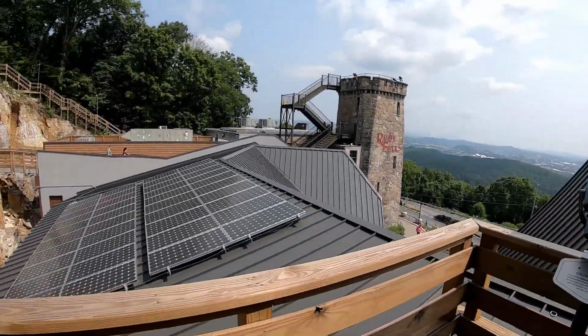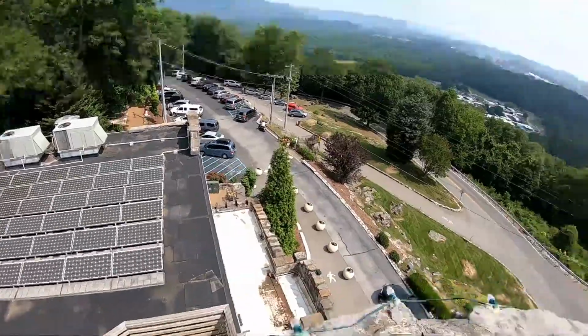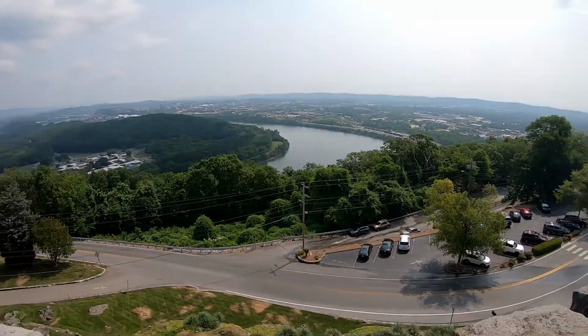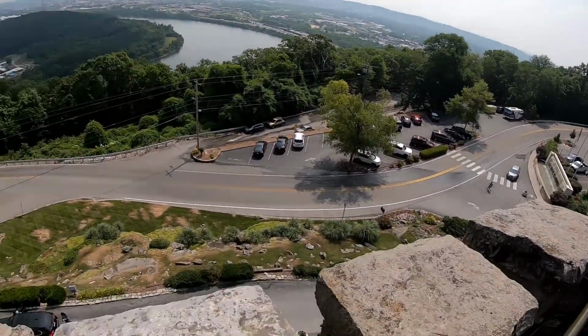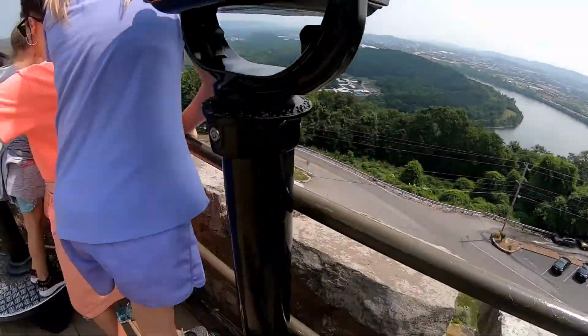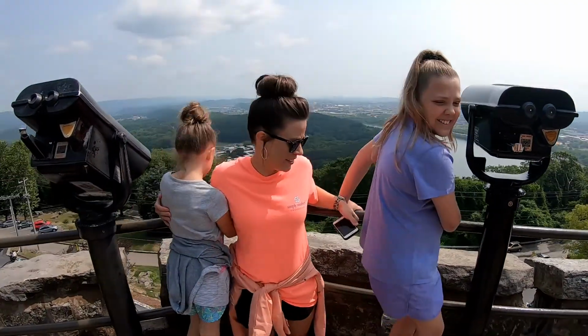Let's go over to the tower. Up high. Pretty neat up there, I thought. What'd y'all think? I thought it was really cool. It's a long way down. You can't really see it good in this video, but it was a long way down. Look right here, girls. That's mine.